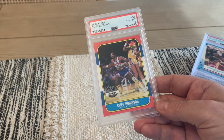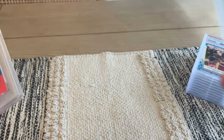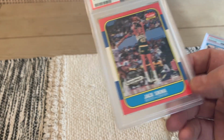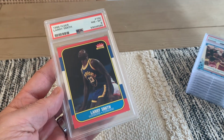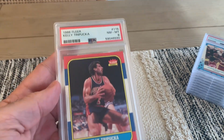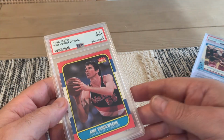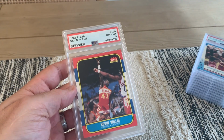Cliff Robinson in an 8, and he is traded from the Bullets. Now your Washington Wizards. Jack Sikma traded from the Supersonics. It was like a whole traded set. Jack Sikma in an 8. Larry Smith in an 8. Kelly Tripucka again in an 8. Kiki Vandeweghe in a 9. Kevin Willis, 8.